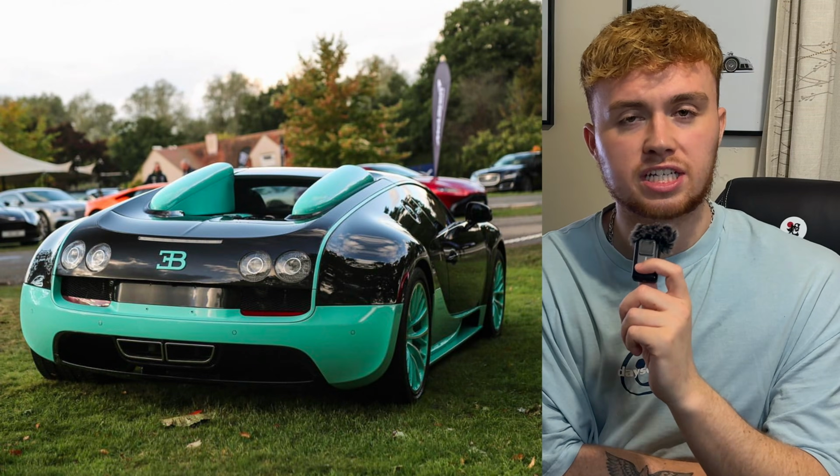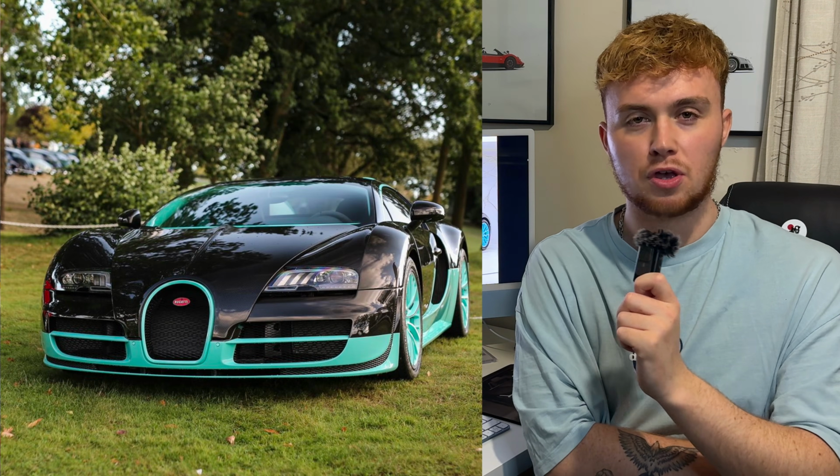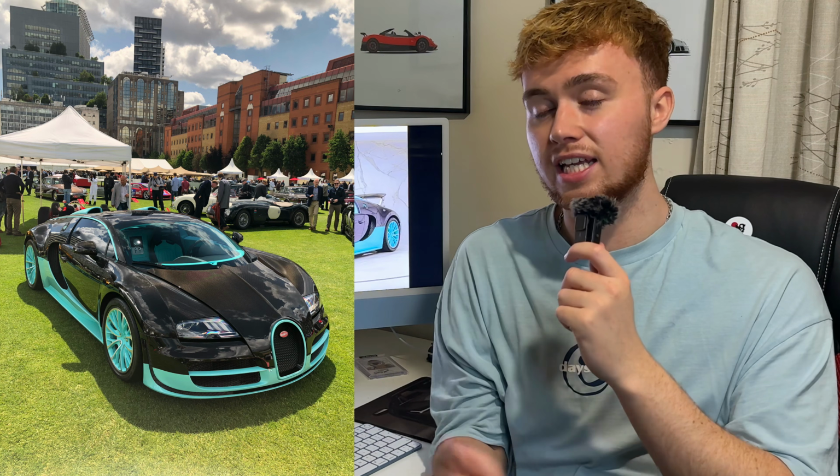But then it was spotted at the Warren Car Show. This was its first UK public debut, where all these UK car spotters got to see it. Unfortunately, I believe I was 16 at the time, so I would have been doing my GCSEs and I couldn't make it to that event. So I had to wait a whole year until 2019, which was the London Concours. And finally, this car was on display and I got to see it.